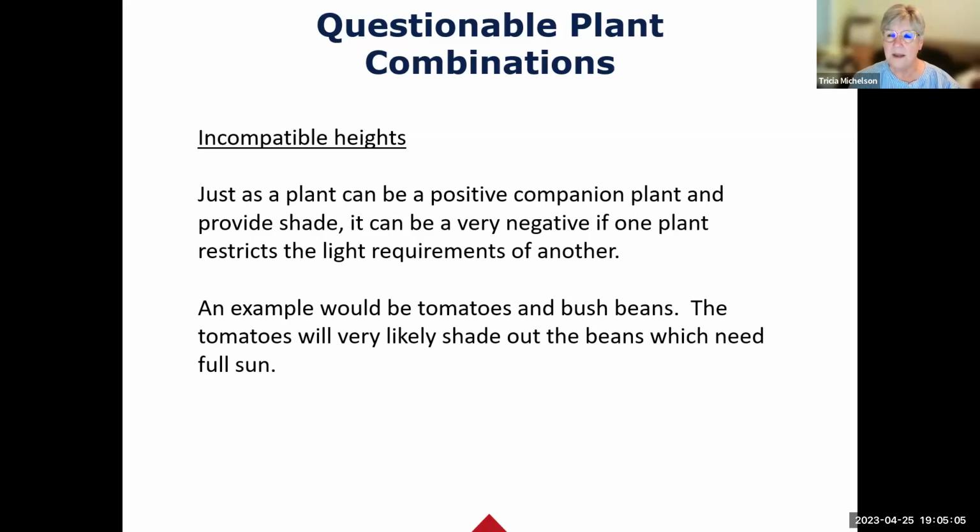Sometimes you have incompatible heights. So just like we were talking, you have positive for shade and for shelter. You can have it on the negative side because it might be that your tomato plant is restricting the light that your bush beans need. So you always want to be very careful in putting plants together that you put them on the right side of the sun. If you want shade, you put the taller plant in where the sun's going to hit it first. But if you've got a plant that needs a lot of sun and is going to stay shorter, you want to put the tall plant on the other side of it. So think about that as you're planting.